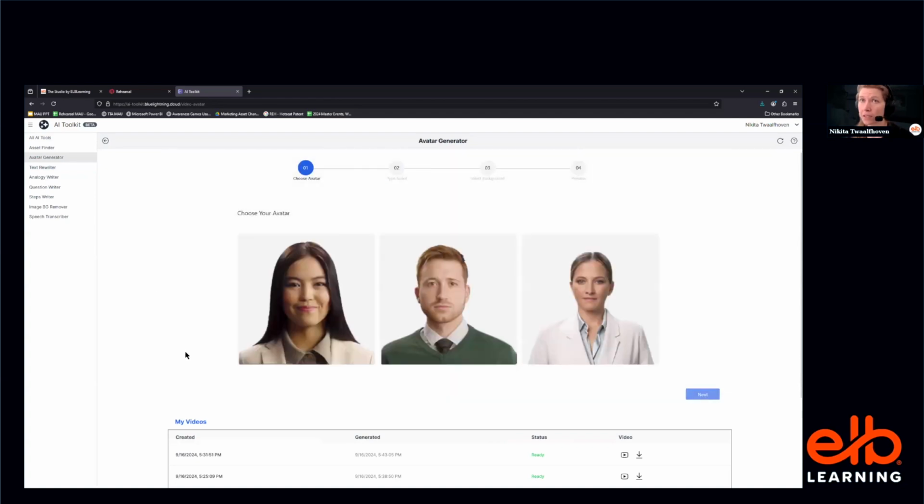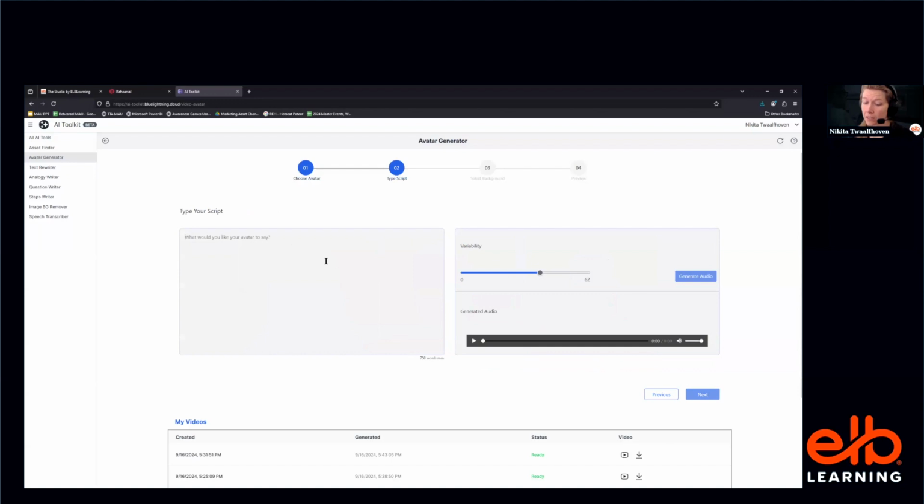So I went, for those of you who missed it, I went on the left-hand nav to the AI Toolkit's avatar generator, and I'm going to generate a scenario video. We're going to use one of the avatars, which, by the way, we are actively also creating more. And so I'm going to say, okay, I want this person to be my sample client. I'm going to hit next.